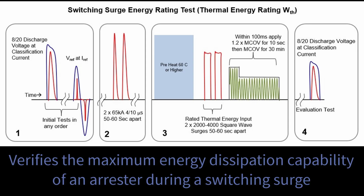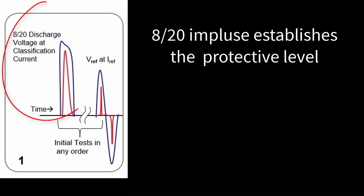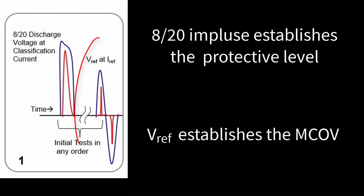The purpose of this energy handling test of station class arrestors is to determine and verify the maximum energy dissipation capability of the arrestor during a switching surge. From this test, the arrestor switching surge energy rating is assigned. Part 1 of this test is to establish the pre-test protective level and AC ratings of the arrestor. The 8x20 impulse establishes the protective level, and the VREF is used to establish the MCOV of the sample.